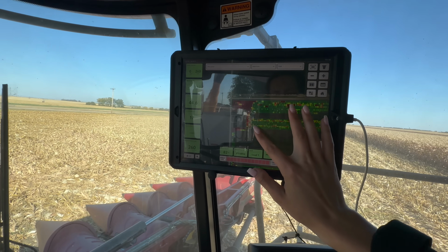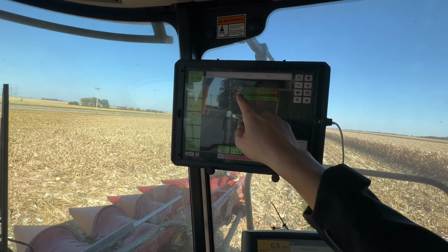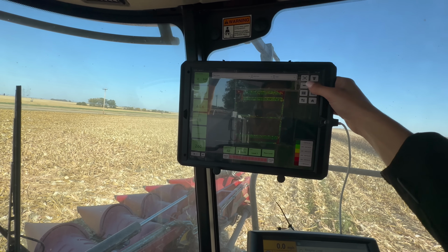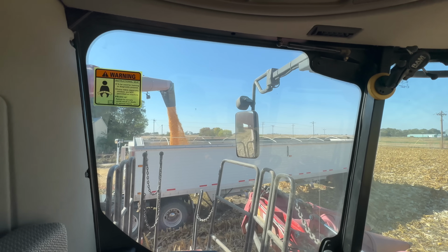Here's a little field. Sorry about the glare. Let's do a little field update. Here's our field. The green stuff is what we've done. So all outside, all that, not too shabby. Just plugging right along here.